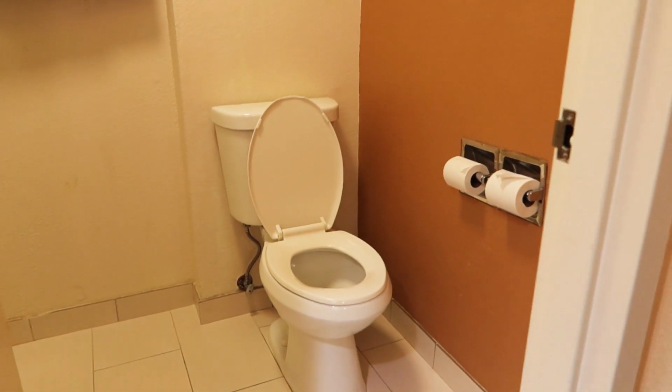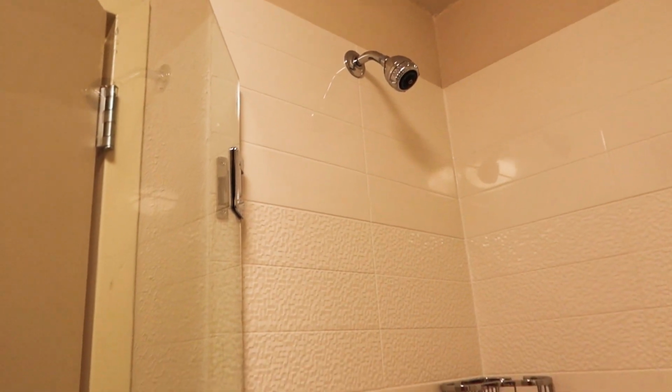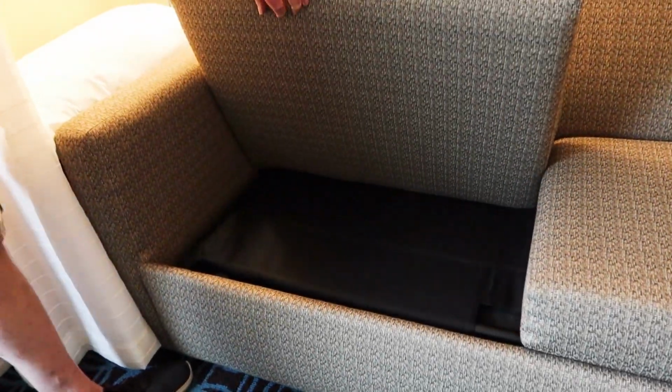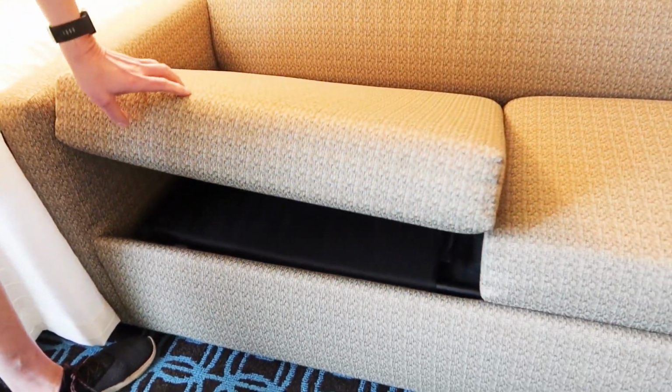And then here's the toilet, and in here is the shower, and so it's got the nice clear shower door, and it is a good sized shower. So if you're a tall person, I am not, but if you are, the shower head is really high, and the shower does go back pretty far as well. So it's a really nice sized shower. Also, the couch is pull out, which we didn't realize, so that's a plus as well if you have extra people. So you could definitely sleep 4 people in here.